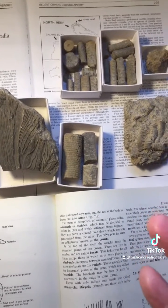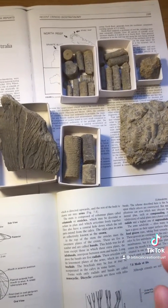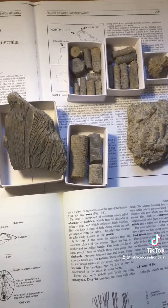So the preservation of fossil crinoids, like the ones that you can see here, is a great example of rapid burial of the kind that we would expect during the catastrophic events of Noah's flood as described in the Bible.